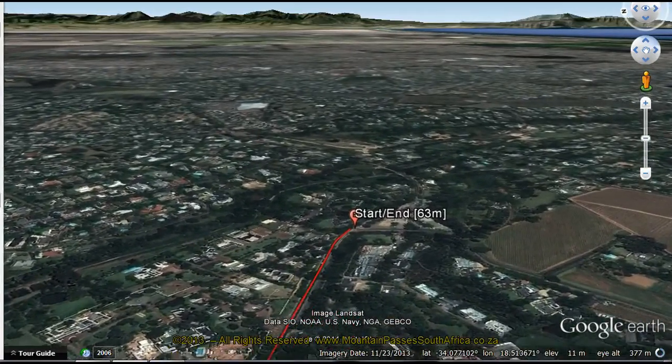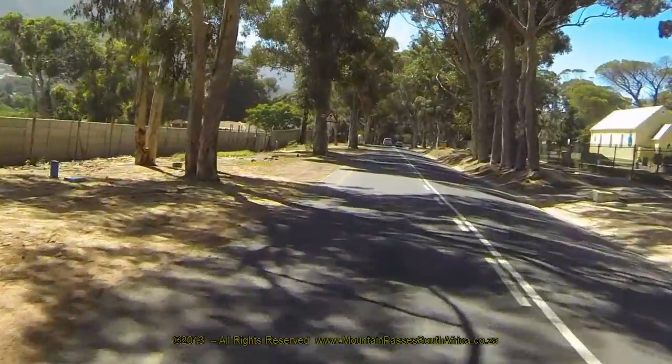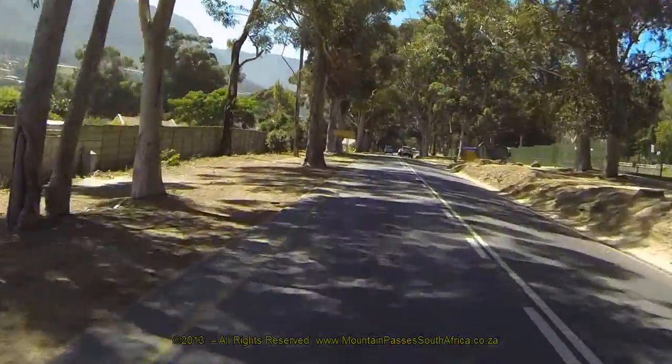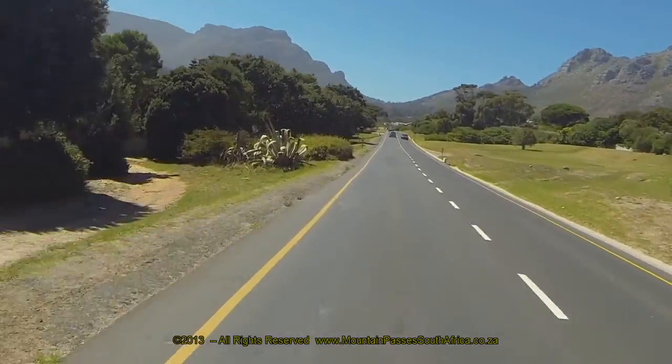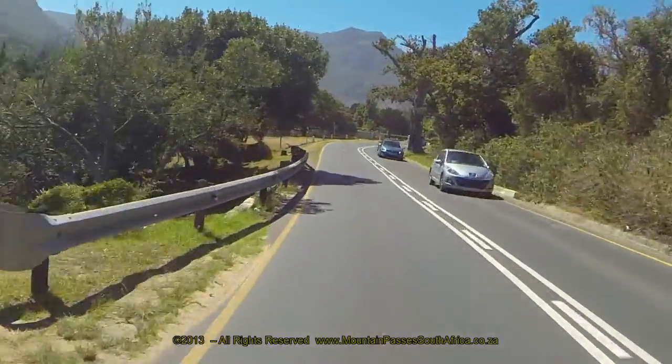Another road leads off to the left at the circle. This is Rhodes Drive, which we have covered elsewhere on this website. The restaurant occupies the right-hand side of the Nek. It is always advisable to book if you intend dining here.